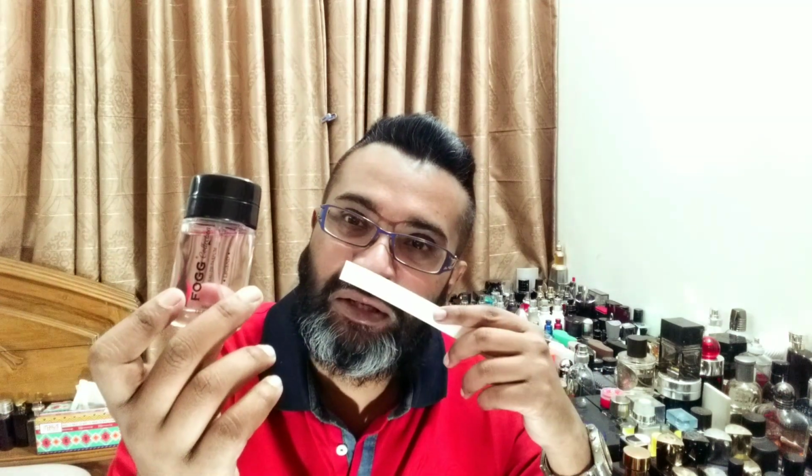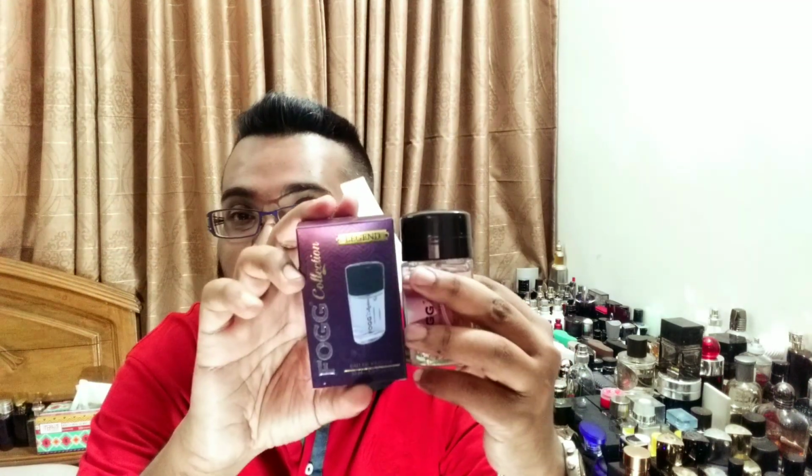Green mango perhaps, or orange fresh. So this one I'm going to give 8.5 out of 10 for what it is. For a budget fragrance, this is really really good. So you can give it a try. You'll see, what do you have to lose, right?